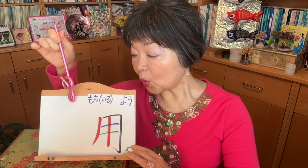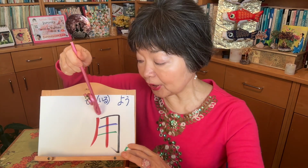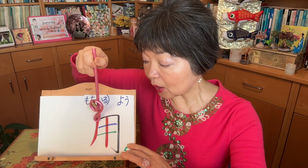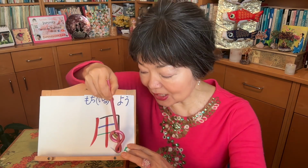This kanji means to use, 用いる、用います。And usually we pronounce it yo in onyomi. The stroke order: at first this red line from here going down and in the last part a little bit to your left. And now from here, the black one, a little bit going up. And now from here, straight down and jump.